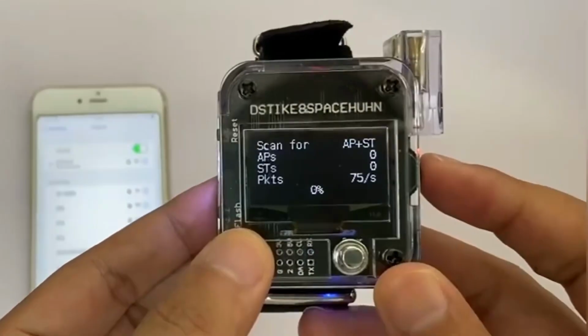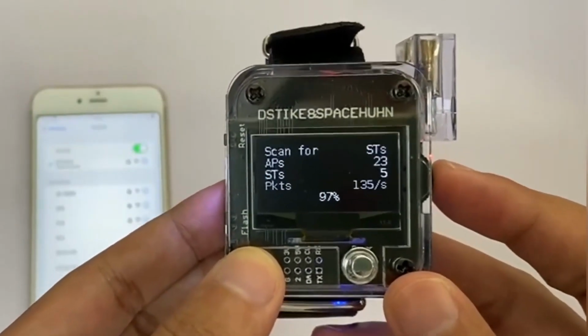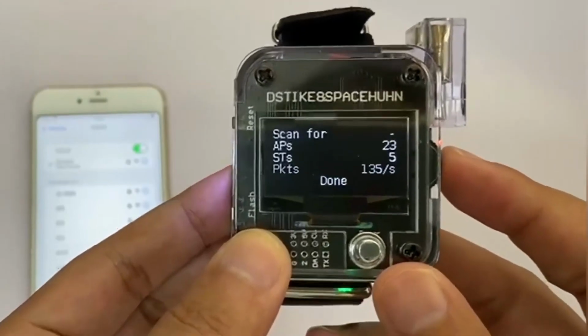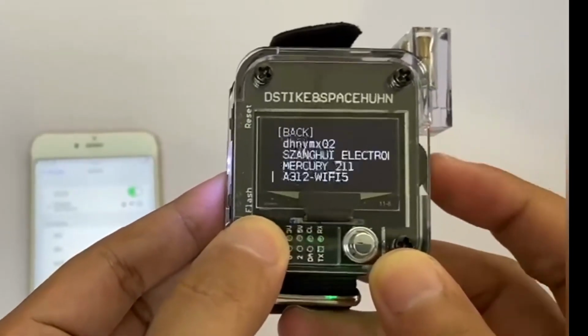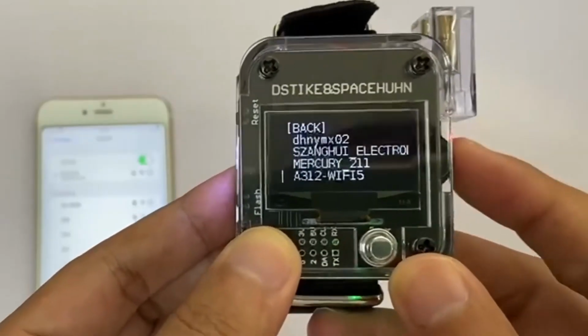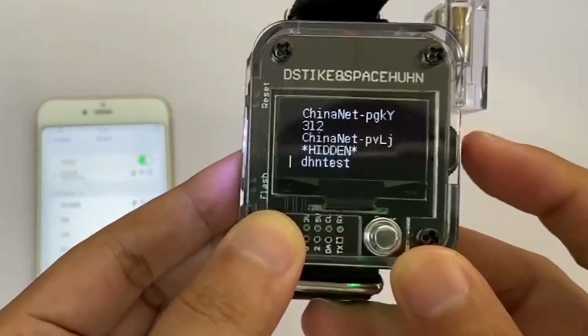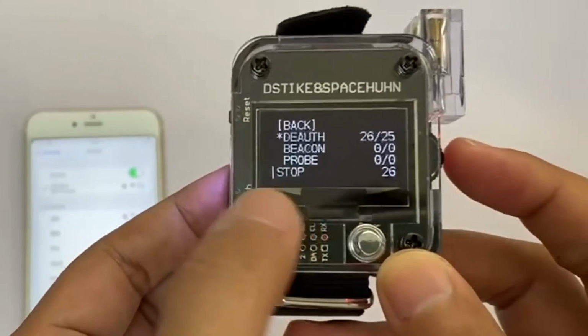The watch can be easily customized through its intuitive menu system, enabling users to adjust settings, select attack modes, and view real-time information. With its compact size, powerful capabilities, and intuitive interface, the Wi-Fi Deauther Watch V3 is an essential tool for network professionals, penetration testers, and security enthusiasts who aim to analyze and secure wireless networks effectively.